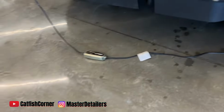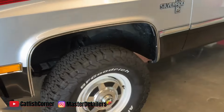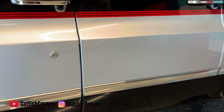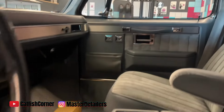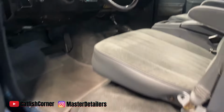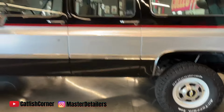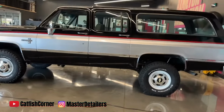Y'all see us in the tender. This thing is clean, too. Look how clean this is on the inside, man. Sheesh. I don't know what year this is, but this thing cleaner than a board of health. Big long sucker, too. Yes, Silverado.